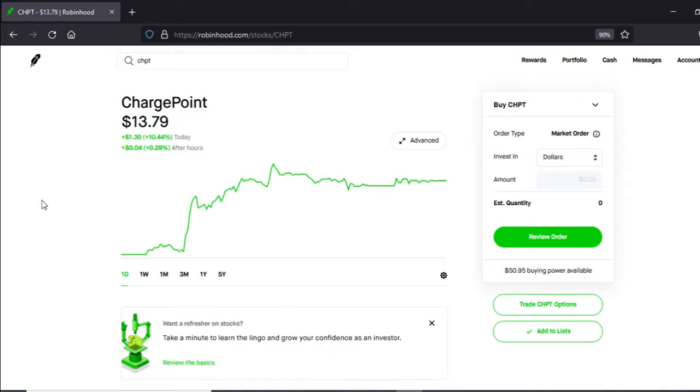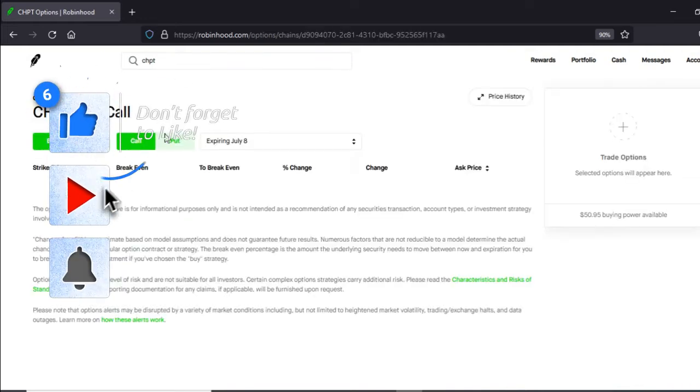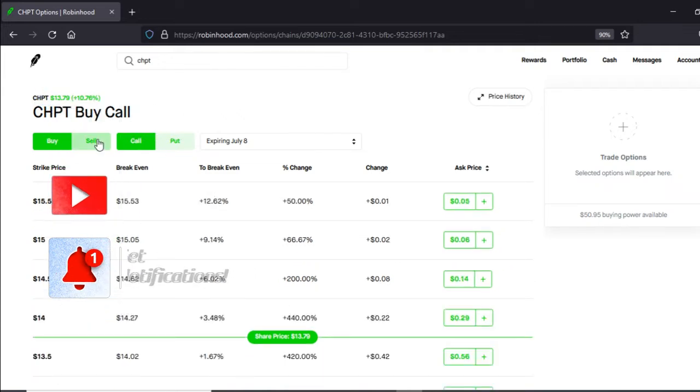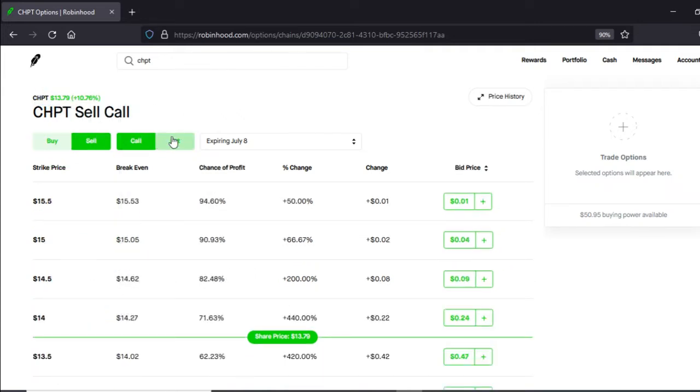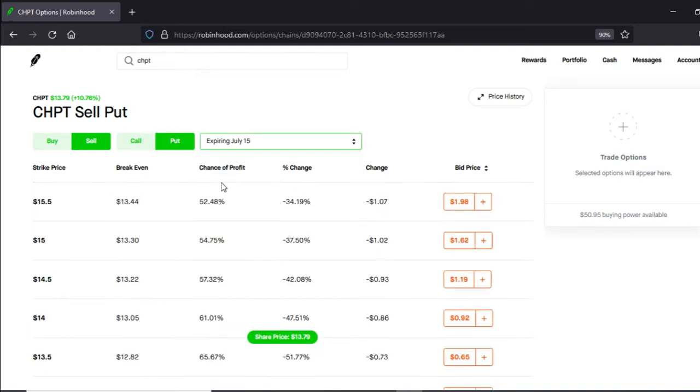So here we are on ChargePoint, and I'm going to show you how to go about selling a cash secured put. So we're going to go into trade ChargePoint options. We're going to wait for the options chain to open, and then we're going to start. Now the first thing we want to do is go over to sell and put, and we're going to choose the expiration date of July 15th, which is only about a week out since it's only 1 day before July 8th.